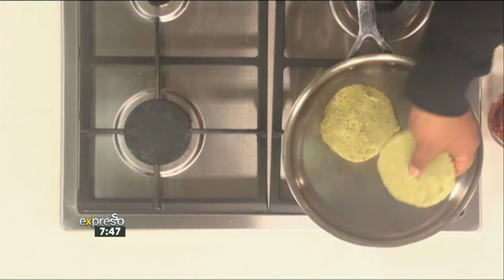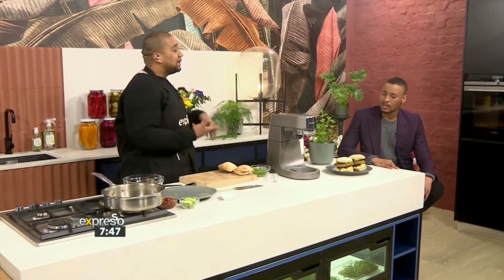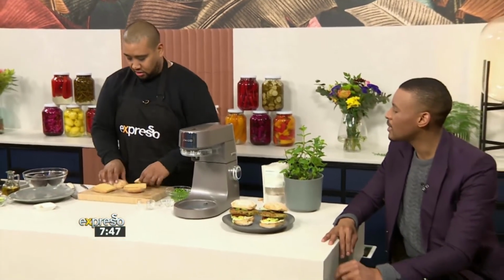So there, the patties go in. What you want to do now is not fiddle with it. Give it a chance to form that crust. The crust is a must with this one, especially. And when that crust forms, it also stabilizes the patty as well. It's so cool that you can still get a crust with this, even though it's a plant-based patty.